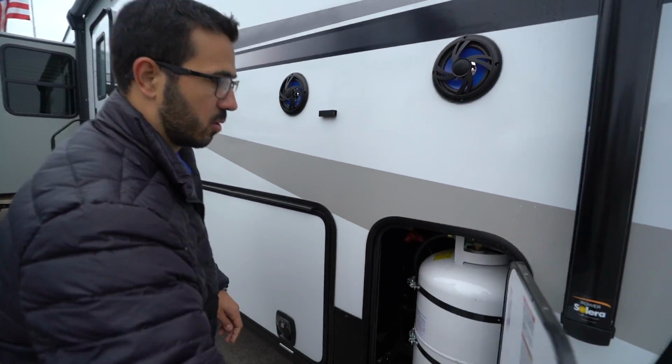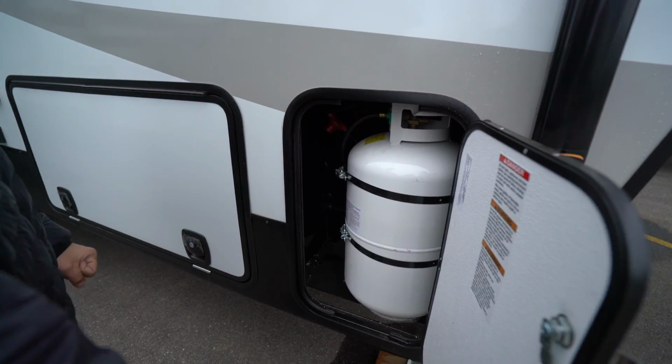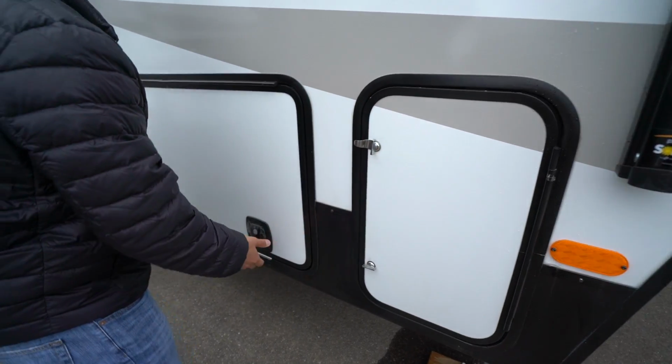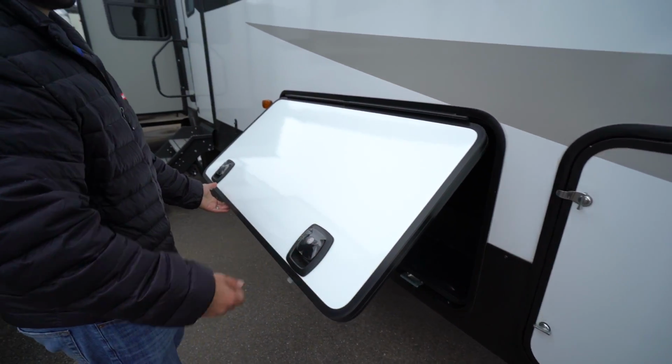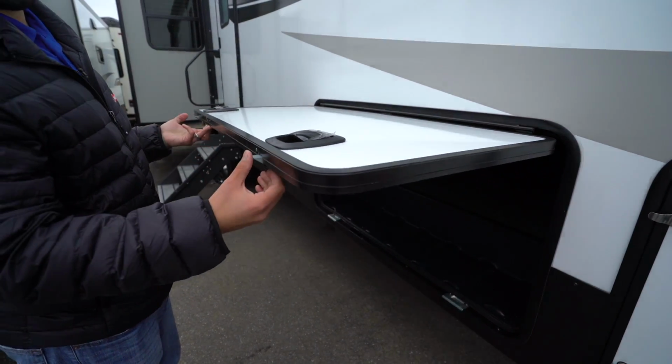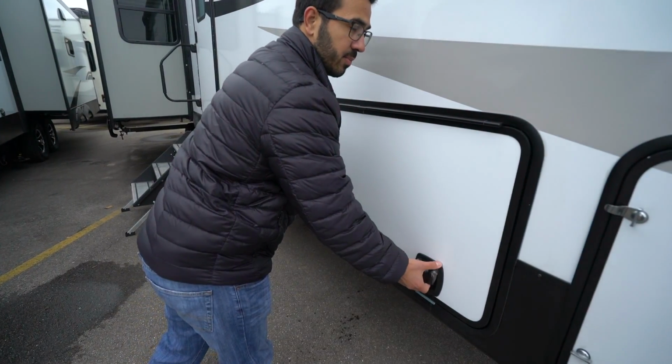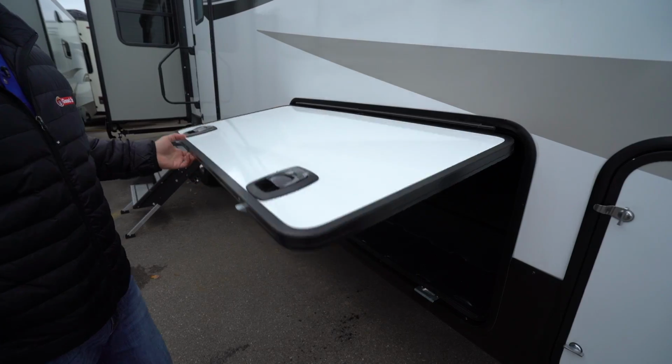When we open up your propane compartment, you'll see you have a 30-pound tank on this side. You will have another 30-pound tank on the opposite side. The pass-through does have a covered hinge. It's also slam latch. You'll see it uses metal components, which means it works very, very well. It's a big, heavy door, shuts nice and solid.